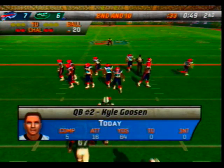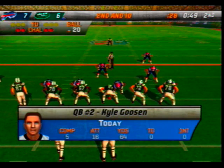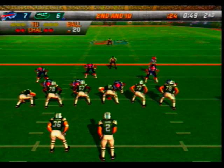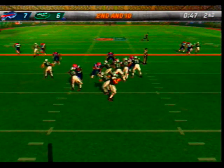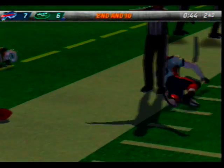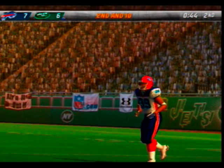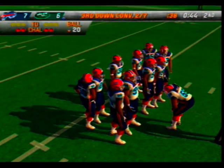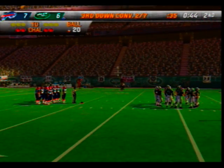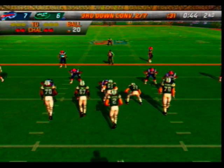Second and 10. Ball on the 20-yard line. Simeon, the man in motion. Steps up with the pass. Pass ball's incomplete. Good push by the defensive line, forcing the incomplete pass. He hung in there, but he didn't really have the time that he needed to make the play. The quarterback has to know who his outlet guy is and get the ball to him when he feels that pressure coming.